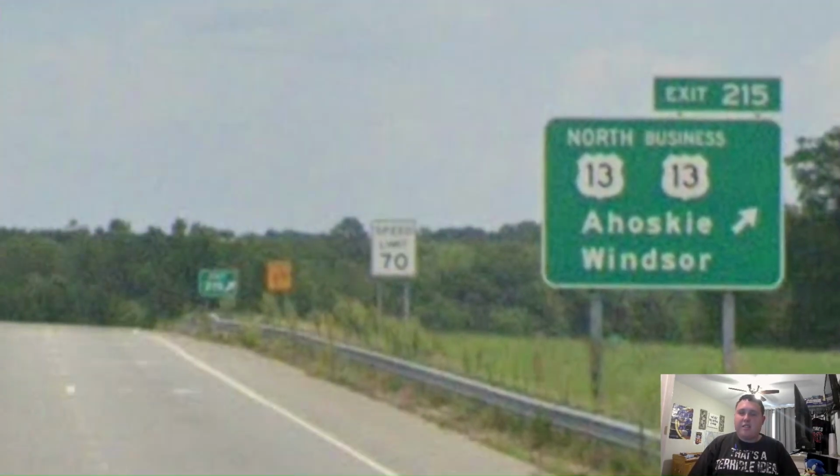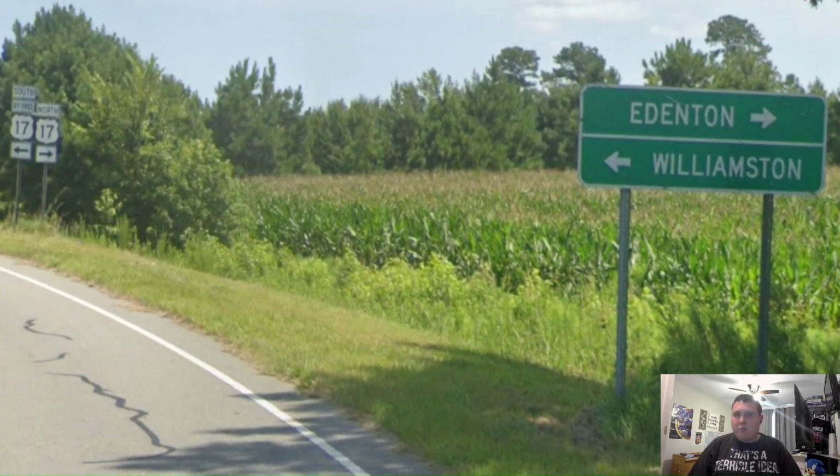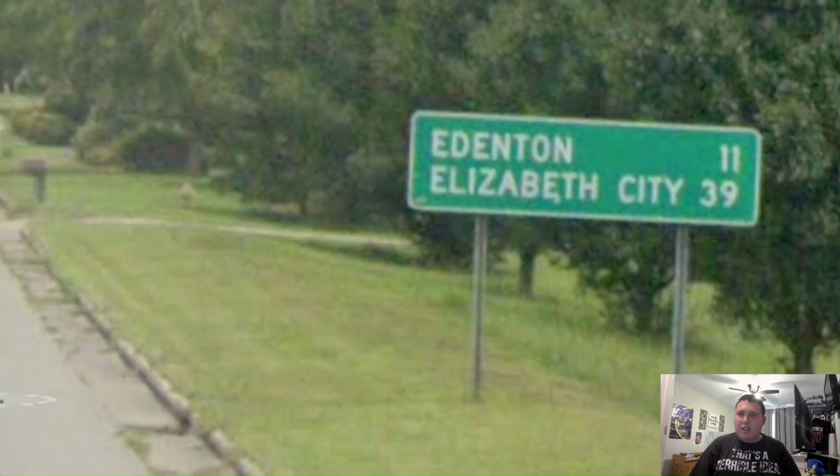Here's where US 13 is splitting off from us as it heads toward Ahoskie and Windsor. And we're probably signed north for Elizabeth City and Norfolk. At random junctions, we're now signed north for Edenton. What? But at our next mileage sign, we get Elizabeth City on the bottom line, 39 miles away. So, come on, NC DOT, why are you being inconsistent with US 17 here? This is making me angry.